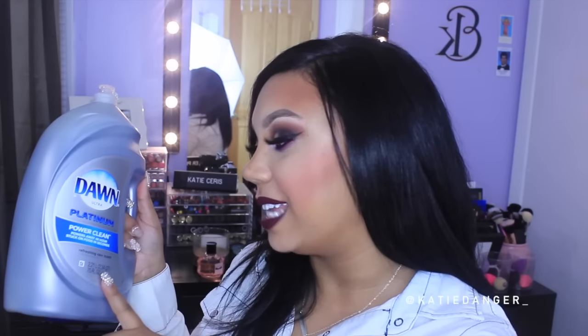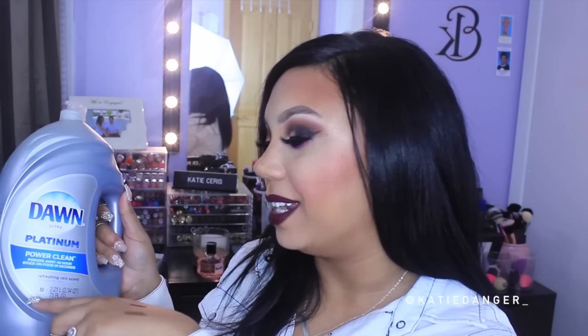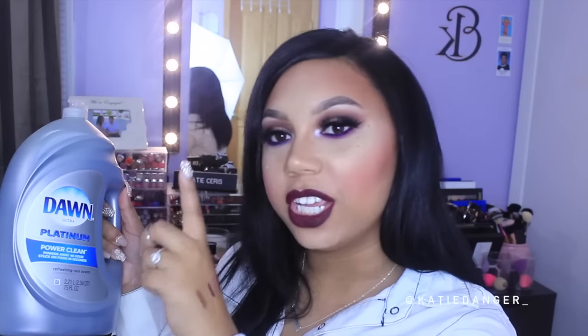smell so good? It's because of this. This soap says that it has a refreshening rain scent. It's the Dawn Ultra Platinum Power Clean Refreshening Rain Scent. And honestly, I never liked the scent of rain. I don't know why anybody's always like, oh my god, rain smells so good. It doesn't. I don't think it does, personally.